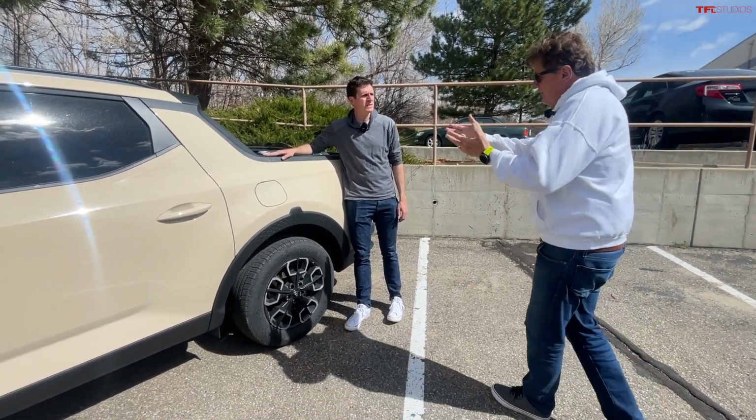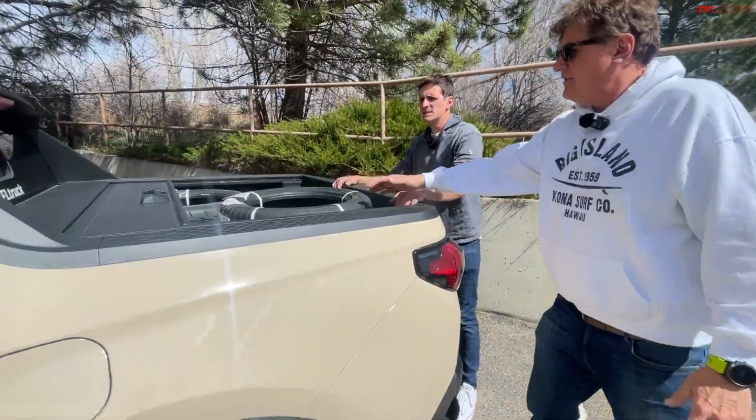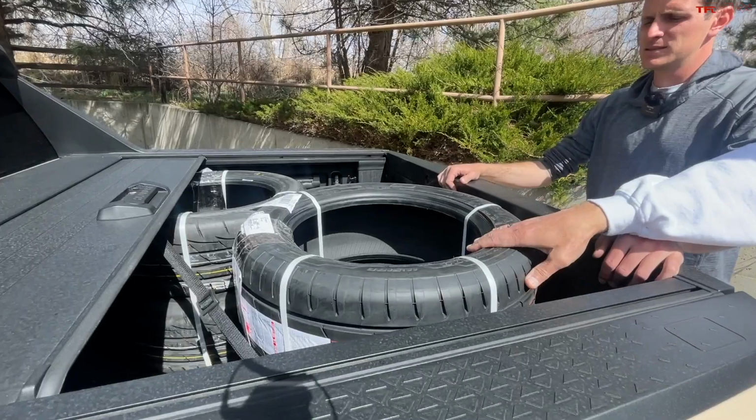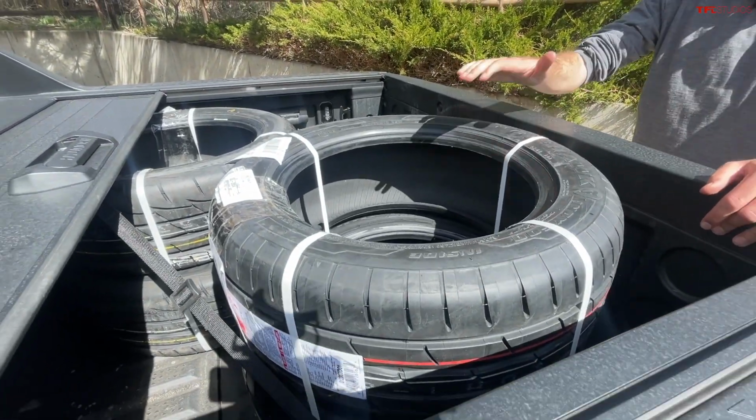So, for instance, today we're taking our classic Porsche to get new tires. Thank you to our friends at Firestone, right? Yeah, exactly. These are the Firehawk tires, Indy 500, so these are getting mounted.